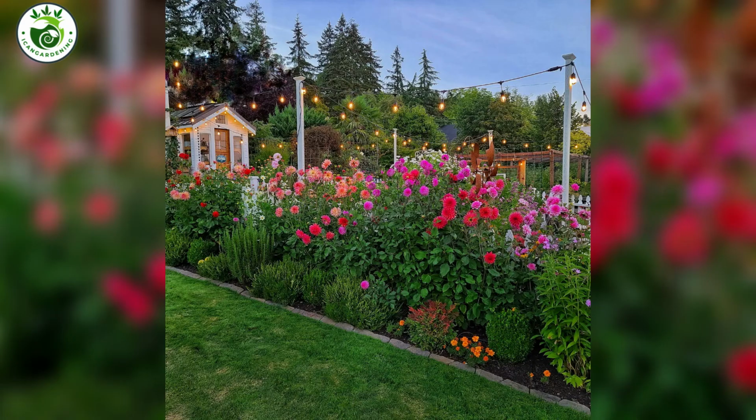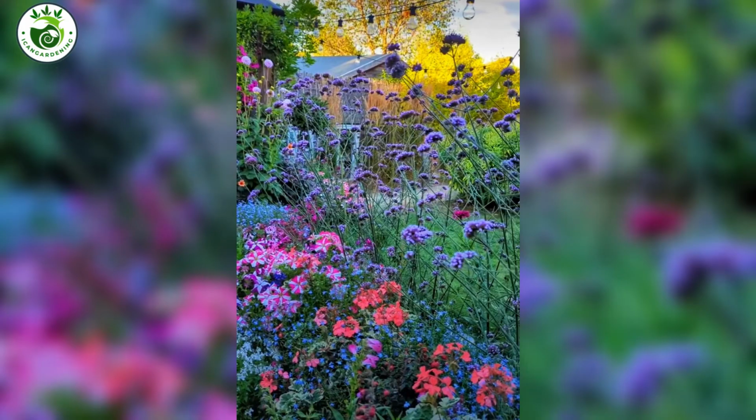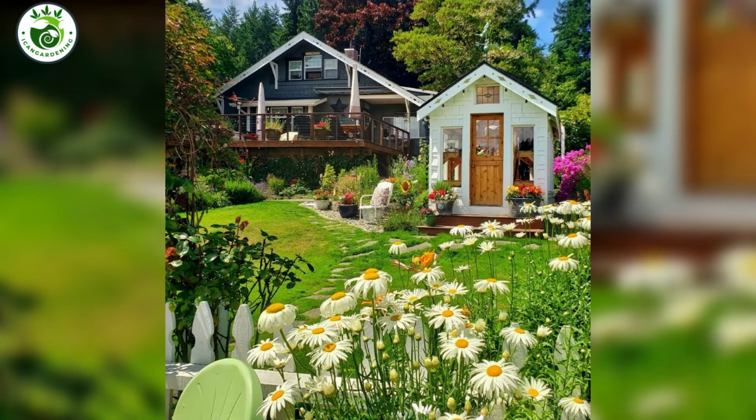Step 9. Choose calming colors. Opt for soft, soothing colors. Think of it like painting a calming picture. Soft shades create that cottage garden tranquility.